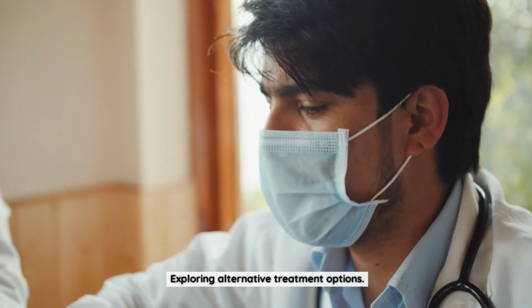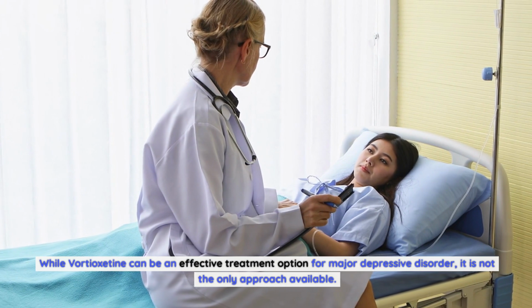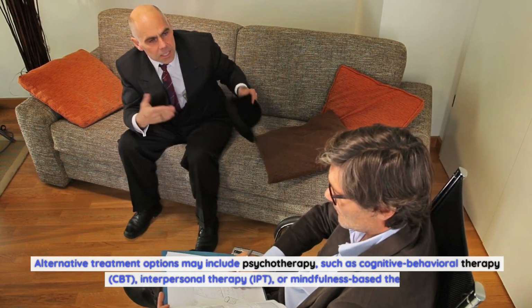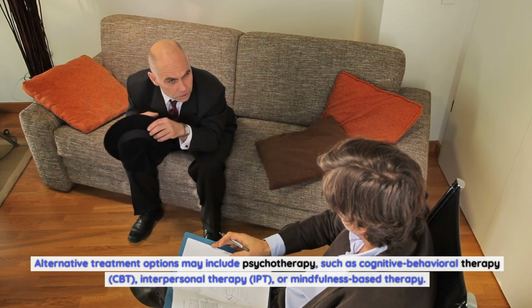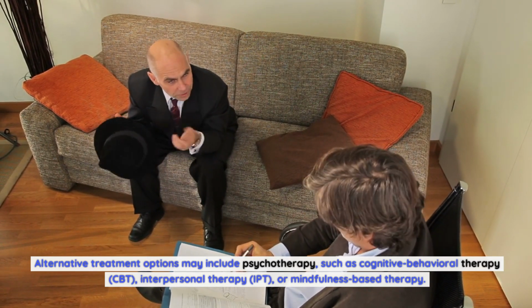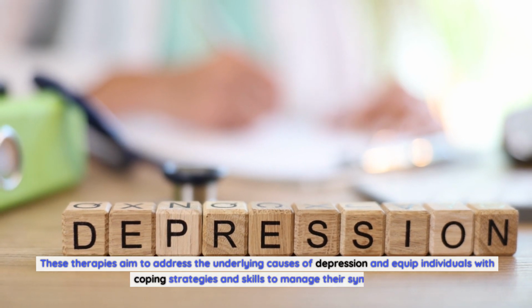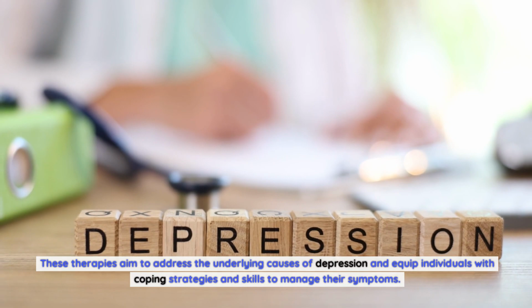Exploring alternative treatment options. While vortioxetine can be an effective treatment option for major depressive disorder, it is not the only approach available. Alternative treatment options may include psychotherapy, such as cognitive behavioral therapy, CBT, interpersonal therapy, IPT, or mindfulness-based therapy. These therapies aim to address the underlying causes of depression and equip individuals with coping strategies and skills to manage their symptoms.